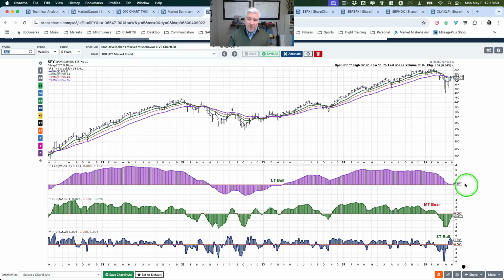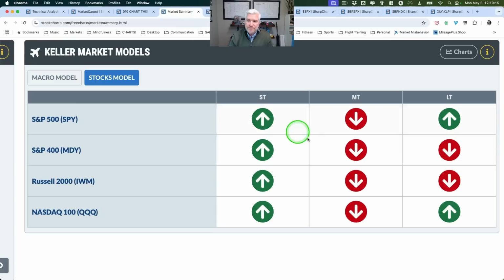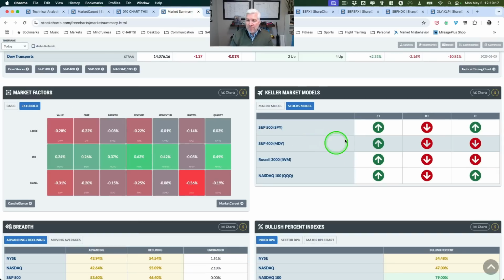So this market trend model for me, it's not predictive, right? It's not telling me what I think is going to happen over the next month. It's just defining what has happened on these time frames. And for me, it is a great objective, not subjective, but objective, systematic way of defining the trend. And the medium-term model remaining weak is the main reason why I think it's important to watch this chart right about now.